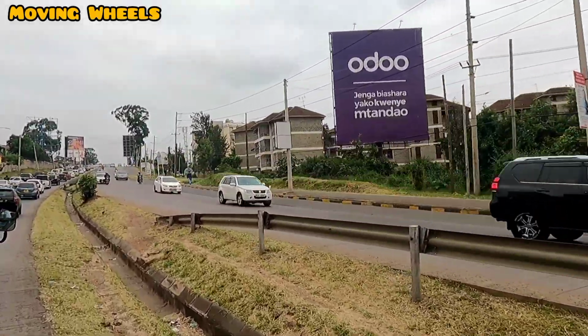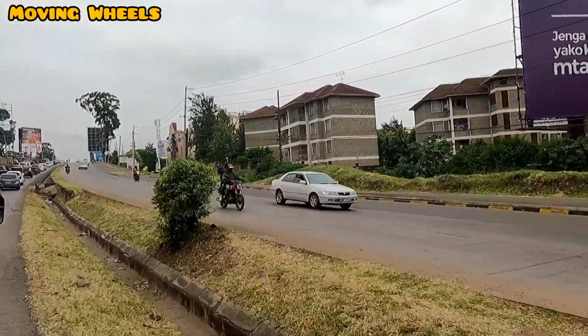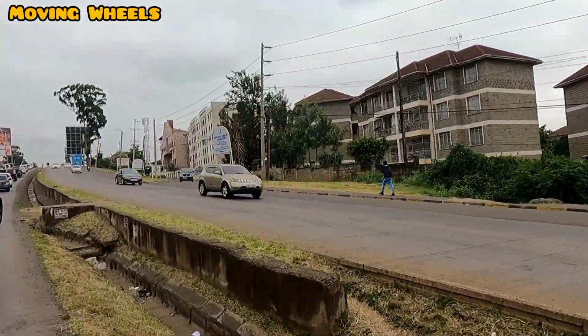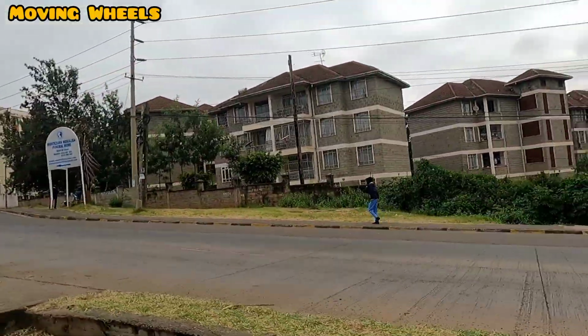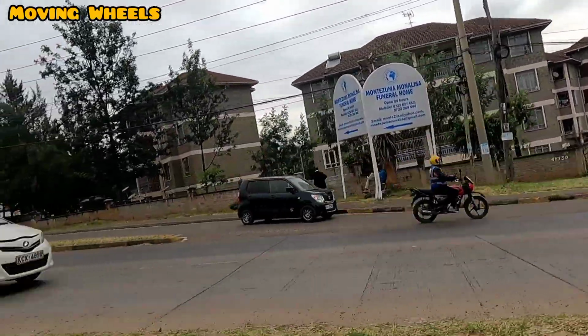I just want to show you this road, which is called Bagathi Road. This is early morning vibes. People are rushing to work. And this is how Bagathi Road looks like. It is one of the roads in the capital city of Nairobi, Kenya.